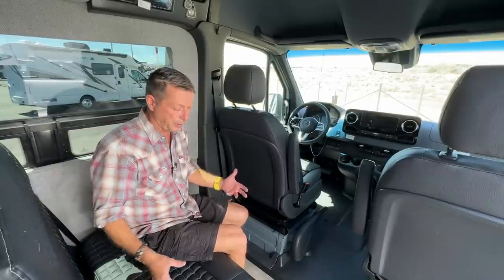So what I thought would be fun now is to convert the Groove Lounge into a bed. Now this is a pretty cool thing, and the Revel can only sleep people in the bed in the back, so you really have no options, unless you get some really fancy accessories, which a lot of Revel people do. But let's convert this Groove Lounge into a bed.